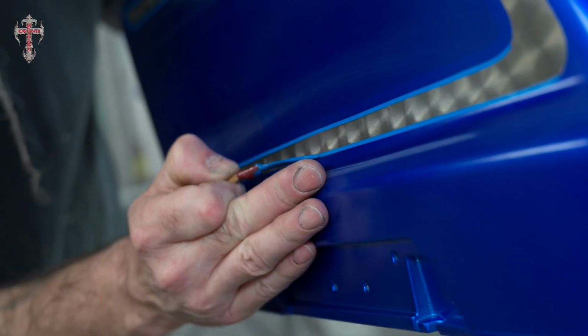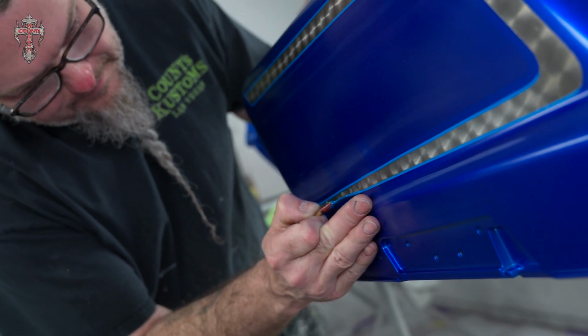And I went easy on the pinstriping. I only put it in a few spots just to let you know it's there. I wasn't being lazy or anything.